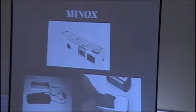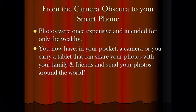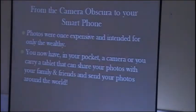There's a picture of the Minox, and there's the chain, and there's the film cassette. From the camera obscura to your smartphone, photos were once expensive and intended for only the wealthy. You now have in your pocket a camera, or you carry a tablet that can share your photos with your family and friends and send your photos around the world.